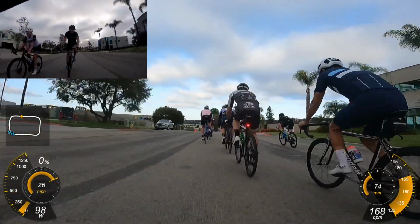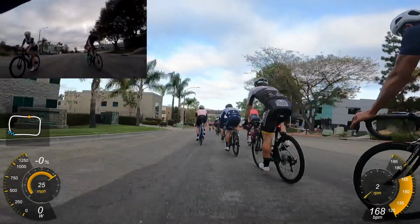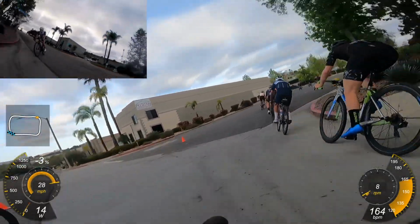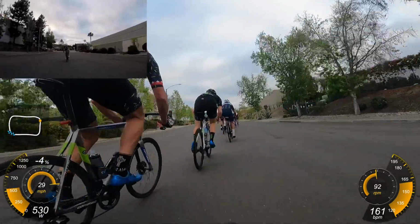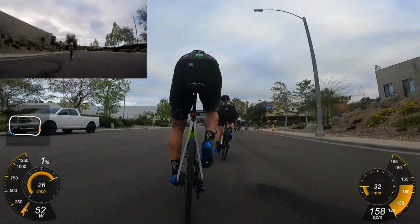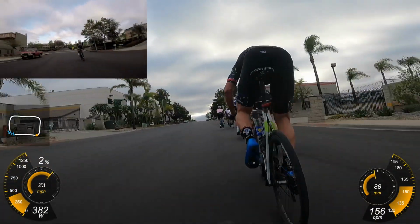You do see a few cars over the course of the race, but they're generally super respectful or cognizant of people racing here. So see how I take this corner this time. A little bit, yep. A little further out because there was somebody further inside. Lots of strong riders down here. You can see this guy has Stars and Stripes on his kit. And there's definitely other Stars and Stripes in the pack, and then other super strong masters and pro racers.